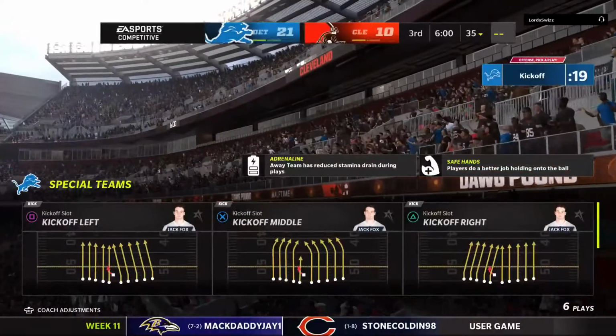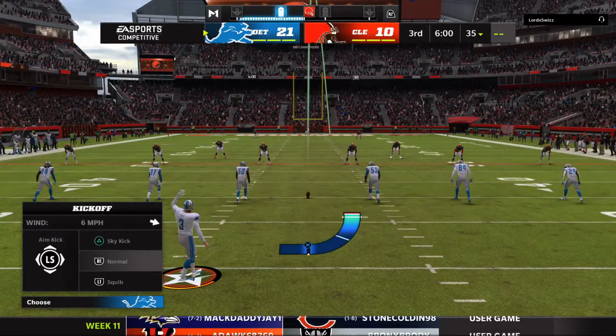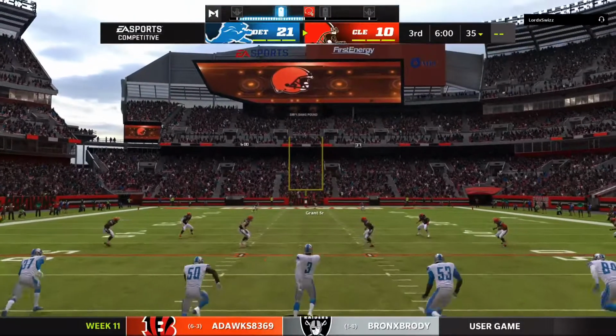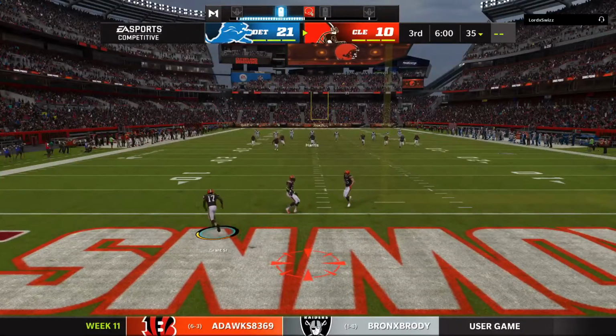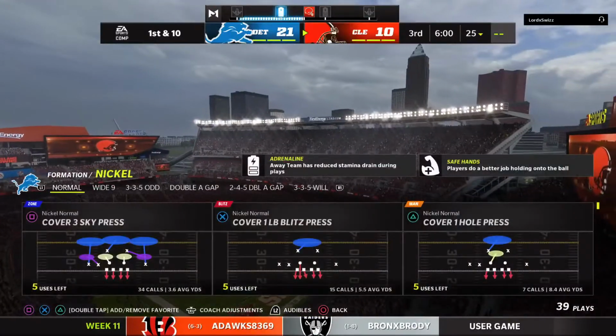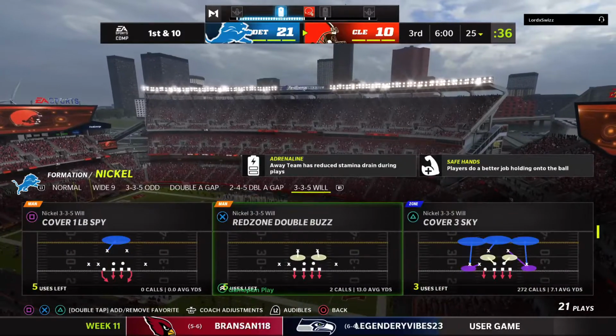All right, Coach, thank you, and we welcome everyone back for quarter number 3. The Browns going to see the football first, but they trail here as we resume play on EA Sports. And that one will bounce out of the back of the end zone, so we will start here at the 25.